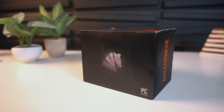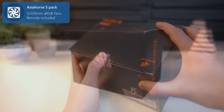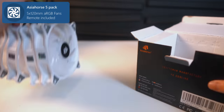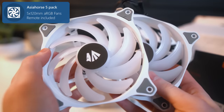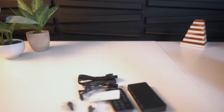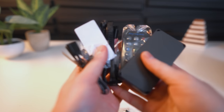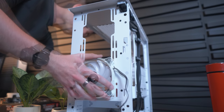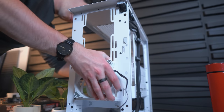Now let's direct our attention to the RGB fans of choice, the 5-pack of white fans from Asia Horse. These particular fans are great because not only are they ARGB, but you can also control the fan speed using the remote. We won't need to do this because the fan hub connects to a PWM header, but it's just nice to have because if you're like me, maybe you want to control the fan speed using a remote instead of a fan curve. And if you're wondering why, I don't really have an answer. It's just kind of fun.